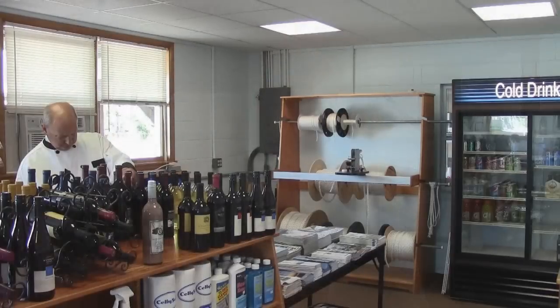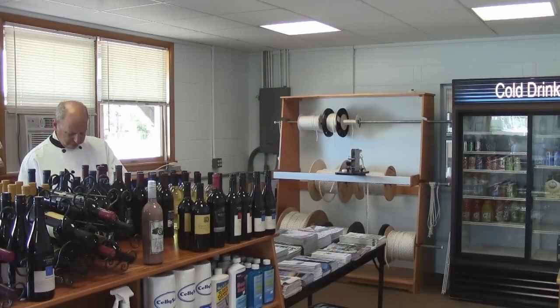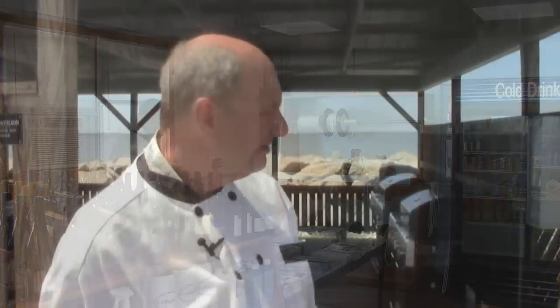And over here at the marina store, they also sell beer and wine. So I picked up a Cabernet to go along with this tonight. Now we're going to do the prep work on the boat, but then we're going to come up here and do the grilling and some great views.